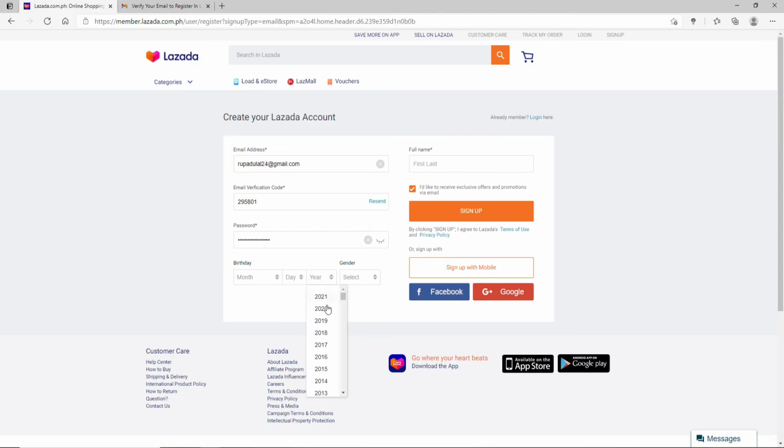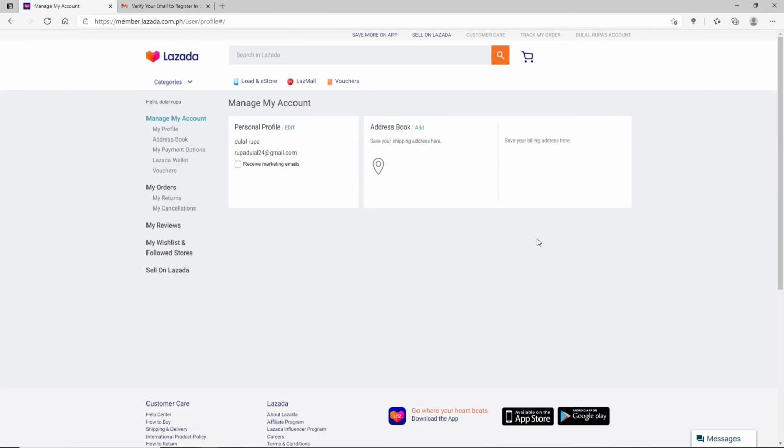After you're done, enter your birthday information by choosing from the drop down. Now, head over to the right side of the screen and enter your full name. Make sure to type in your last name first. If you'd like to receive exclusive offers and promotions, keep the box checked. If not, uncheck the box and click on Sign Up. And soon after you do that, you'll be able to sign up for Lazada quick and easy.